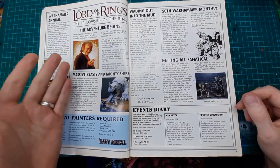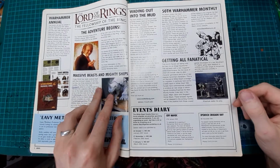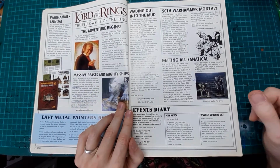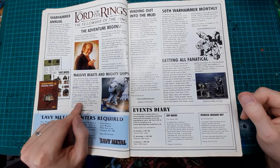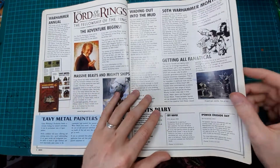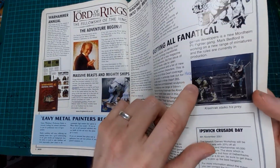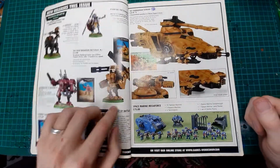That's obviously the painters in Games Workshop, or a massive beast here. Like there's a Squig, and for some reason I would underline them. I don't know why I did that. I had these years and years ago. Or I have "head" written here because I think this was when you could buy single parts, and I'd always be wanting to convert things.